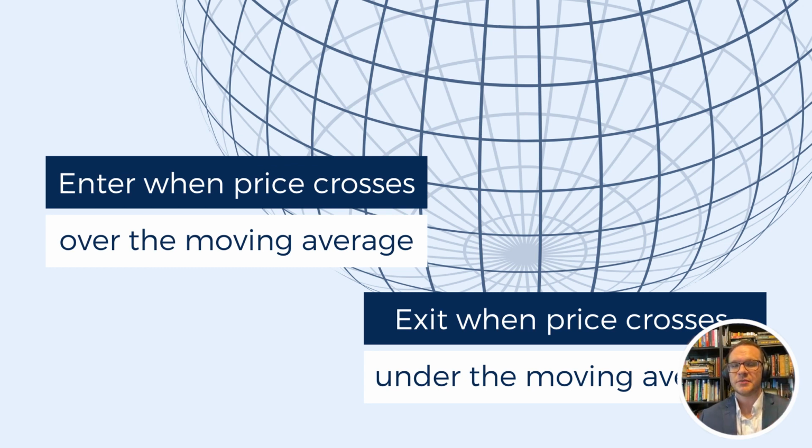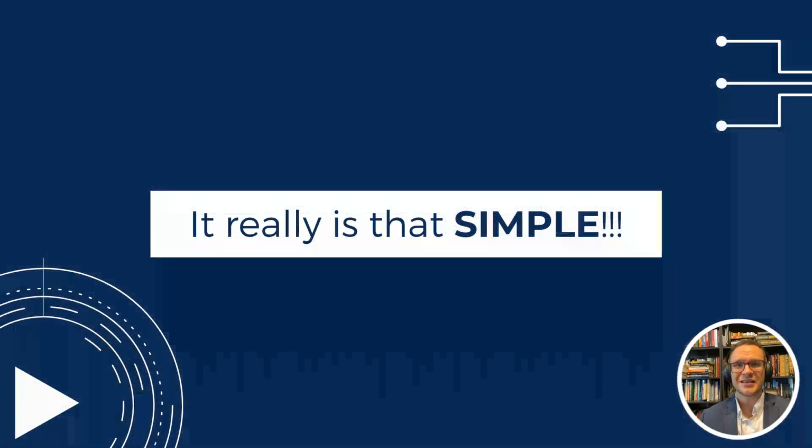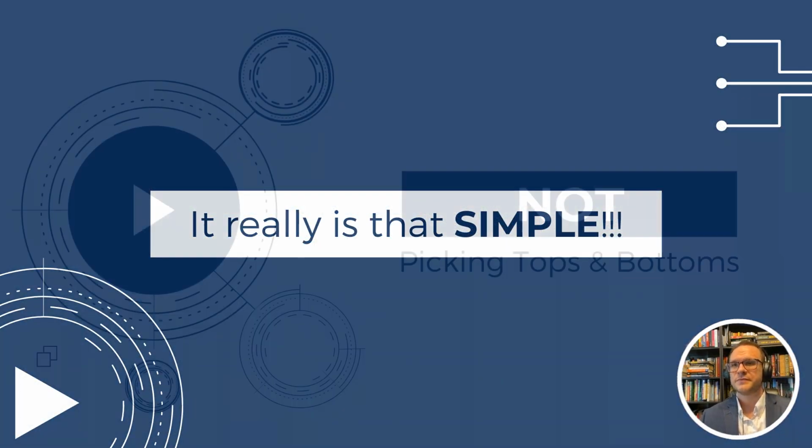You're never going to catch the top. But if you can catch the 80% of that move where it crosses above the moving average and then crosses back down below the moving average, that's where all the gains are made. That's where millions are made in up and down markets. And it really is that simple. You just watch this line. If it goes above, you buy it. If it goes below, you sell it.